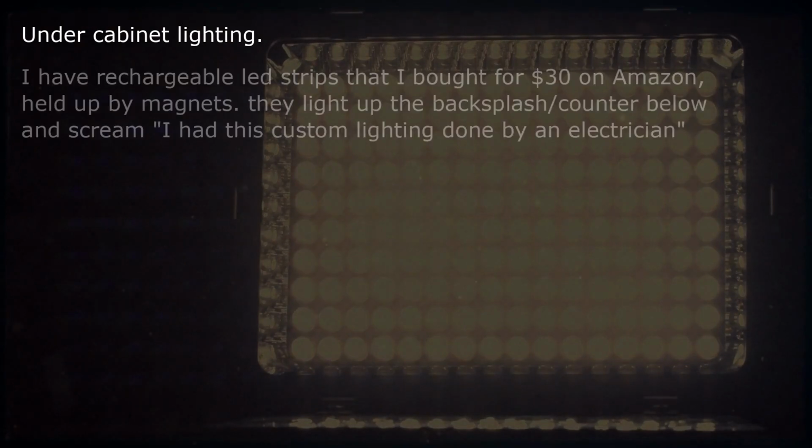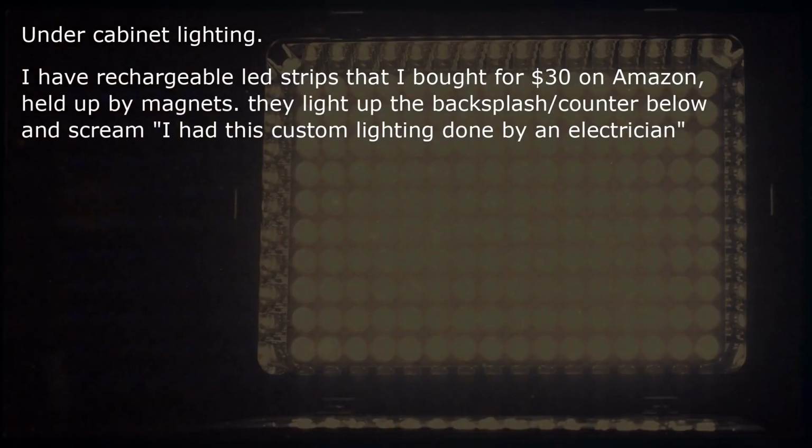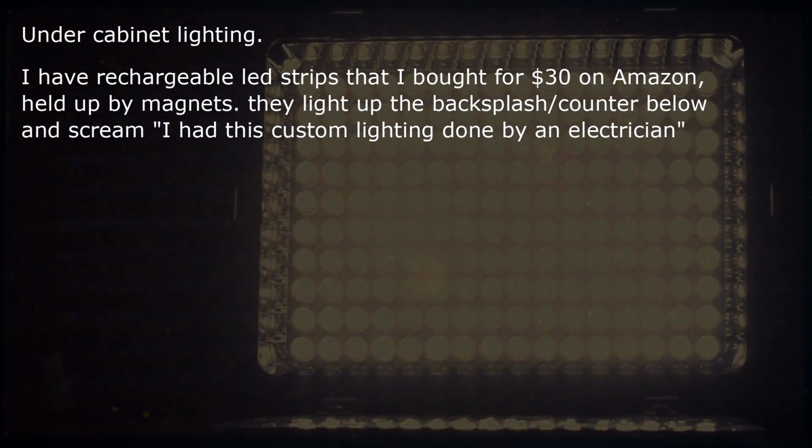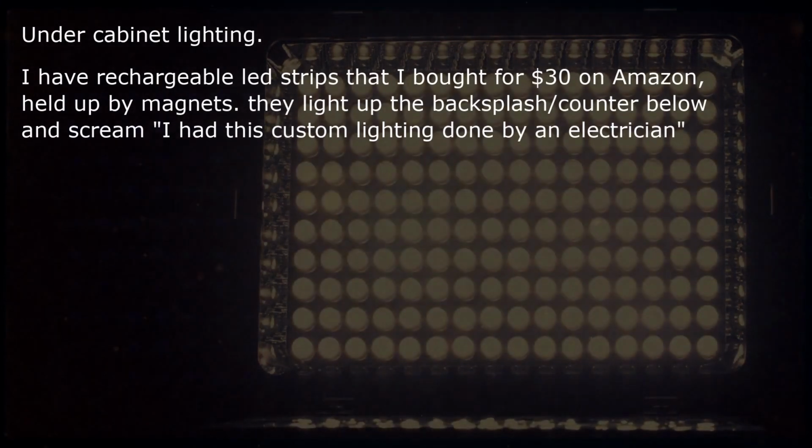Under cabinet lighting. I have rechargeable LED strips that I bought for $30 on Amazon. Held up by magnets, they light up the backsplash and counter below and scream, "I had this custom lighting done by an electrician."